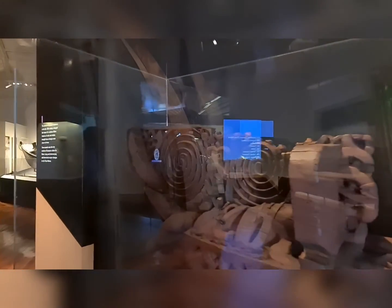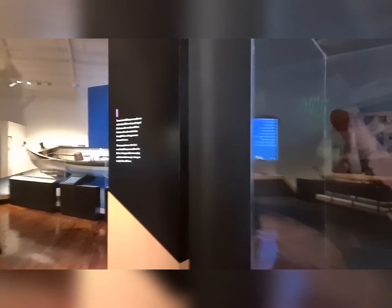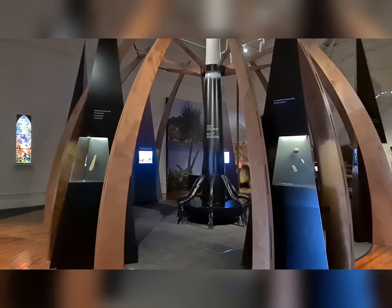It's very good. Ito po ang isa sa mga part ng boat, yung mga bangka ng mga taga-New Zealand. See the one inside. It's too beautiful.